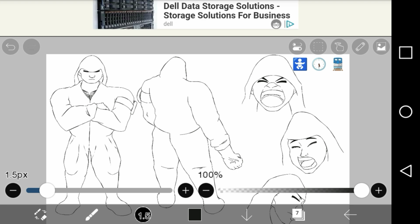So that's why this character is... I was thinking kind of like a Mr. Incredible, kind of like the Hulk, kind of like Bartholomew Kuma. Mentioned him in a separate commentary part of this video. That's where the train part comes in.